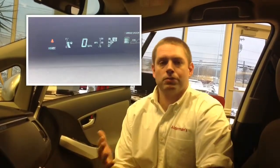Now eco mode, the next button, basically what that one is used for is if you're taking a long trip, it's going to lessen the effect of the heating and cooling system. It's going to minimize those systems, and if you're on a long straight trip on a highway, it's really going to be effective there for you.